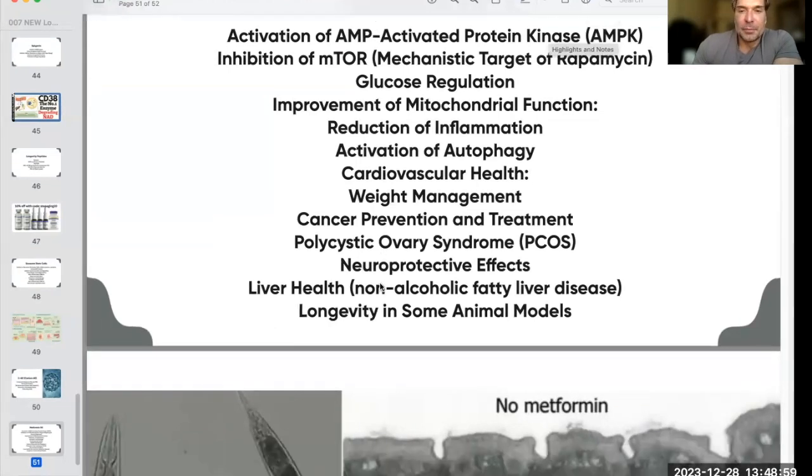Then it also helps with polycystic ovary syndrome. It also has neuroprotective effects, also because of the glucose regulation. Because we also know that we have type 1 diabetes, where you depend on insulin, where your body stops producing insulin. Then we have type 2, where you need metformin or be on a low carb diet, because the body doesn't make enough insulin anymore.